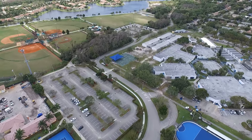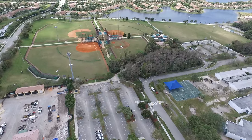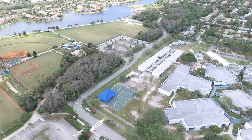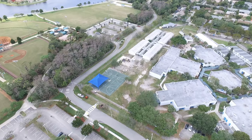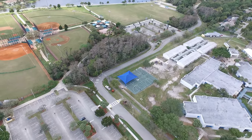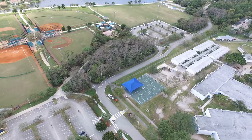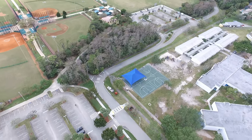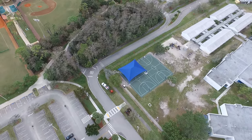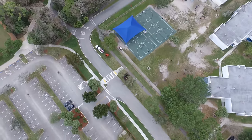Anyway, so I was going on a little scouting mission over Sabal Pines Park in Coconut Creek here. Here you can see some of the baseball and football fields, and I was quite a ways away. I'm not sure the exact distance, I don't recall, but it was a good distance. And there were some kids playing here on the basketball court in this playground here. So I lowered my elevation slightly to get a better look.